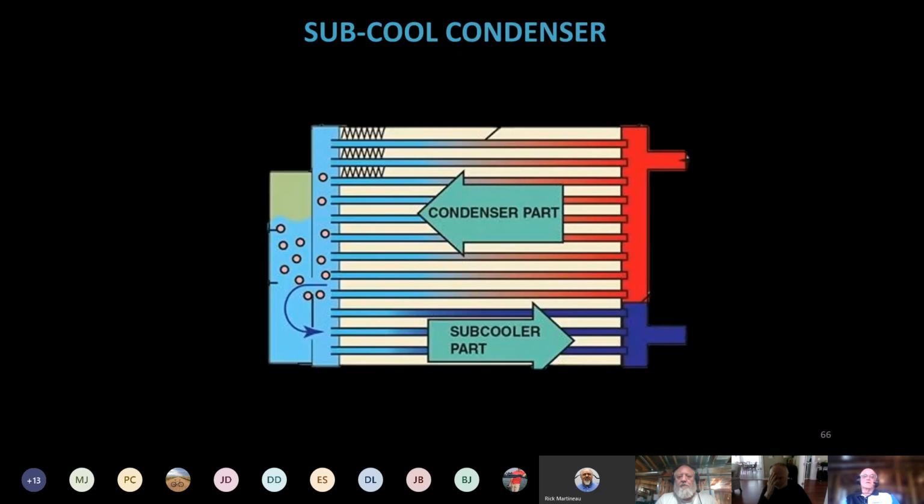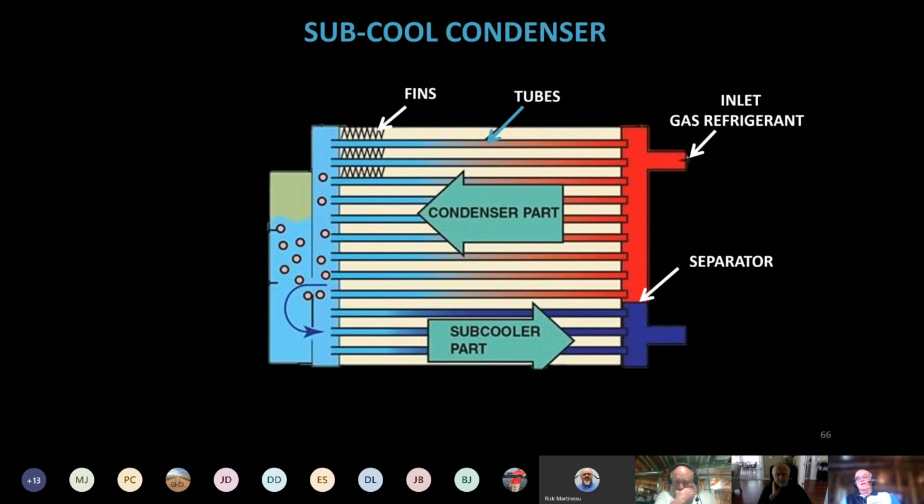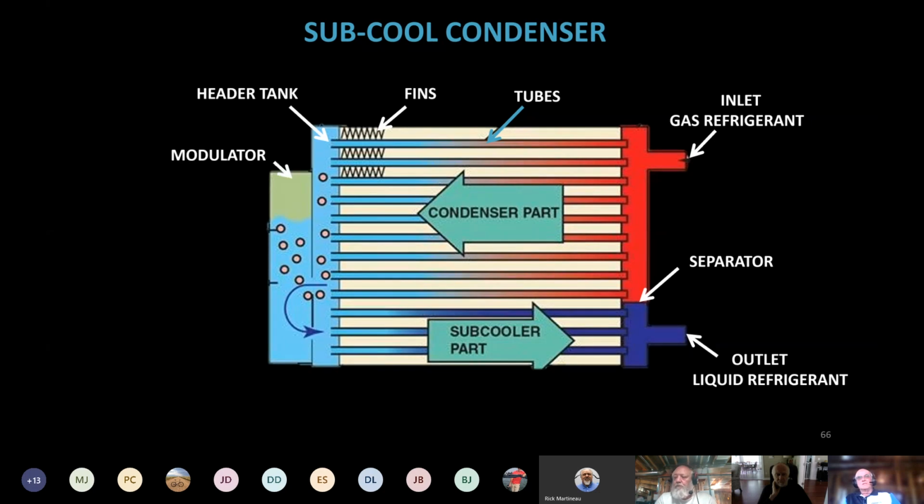So here's a cutaway showing that we have gas coming in from the compressor to the condenser, and then we block it. It has to go all the way through. And then over here on the far left, you will see this modulator, which is like a secondary or assist condenser, just to make sure we wring all of the vapor out of that refrigerant and we have full liquid.